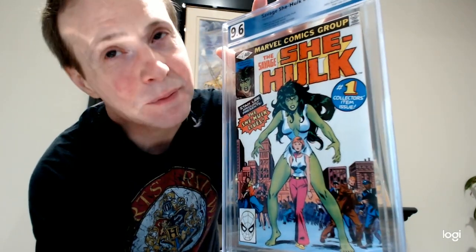Oh, wow. And this is my She-Hulk #1. I knew it was a high grade, but I wasn't sure. I didn't think it was a 9.8, but 9.6 is quite nice. I'm very happy with that. So She-Hulk #1, first appearance of She-Hulk, the Savage She-Hulk #1. So first appearance of She-Hulk. Very cool.